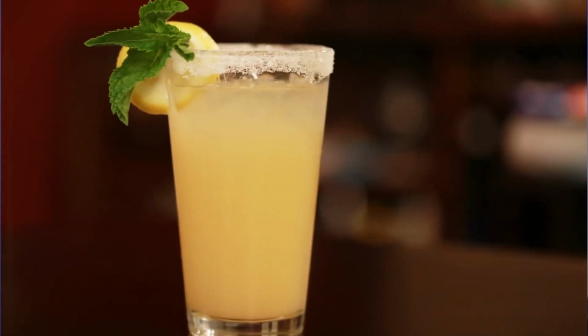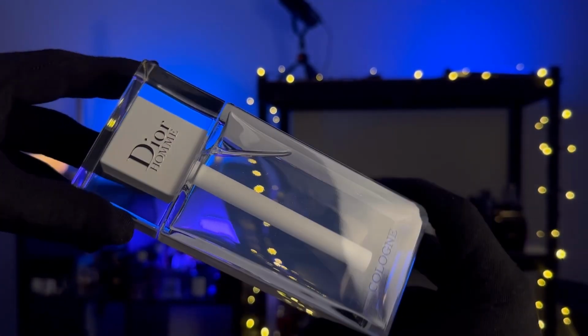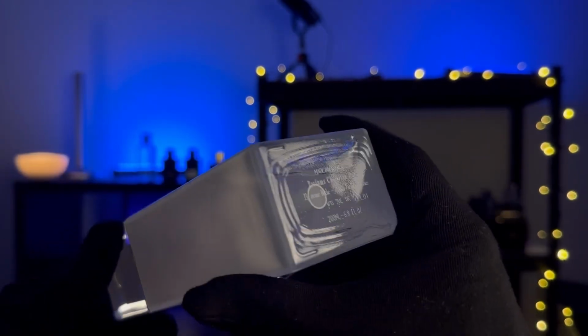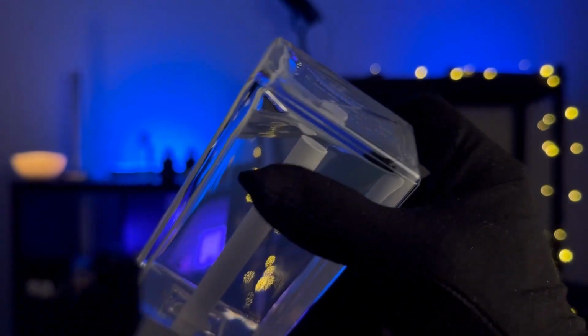Number 3 from Dior, Dior Homme Cologne. This one smells like lemonade. It's a beautiful fragrance, very lemony, very sweet and zesty and sugary all at the same time. It literally smells like a cloudy lemonade, and that's almost how the juice looks, if you can tell. It's got this colour to it that looks like lemonade.